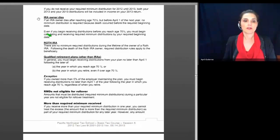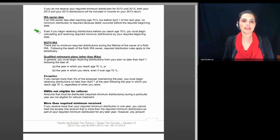Now, if the owner of the IRA dies after reaching age 70.5, but before April 1st of the next year, no minimum distribution is required because death occurred before the required beginning date. Even if you begin receiving distributions before you reach age 70.5, you must begin calculating and receiving required minimum distributions by your required beginning date.